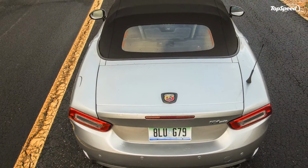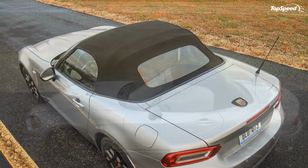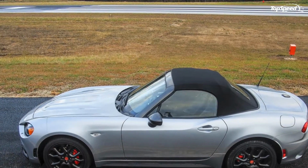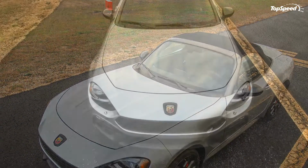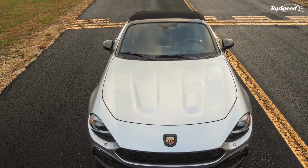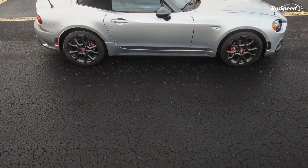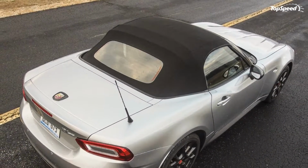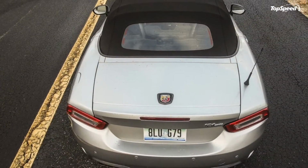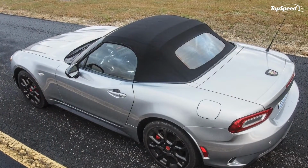Toyota 86, Subaru BRZ. It's really unfortunate that there's not a convertible version of the Toyota 86 or Subaru BRZ. But the size and driving demeanor of the small 2+2 sports car is on par with the Fiat 124 Spider, and both versions have performance tuning options that make their performance a little sharper than the base version of the car, sort of like the Abarth version of the 124 Spider.